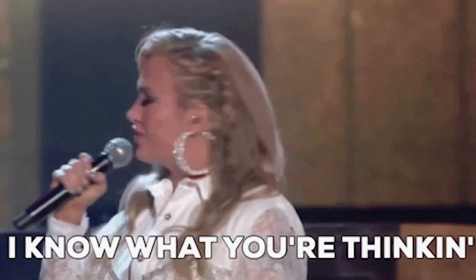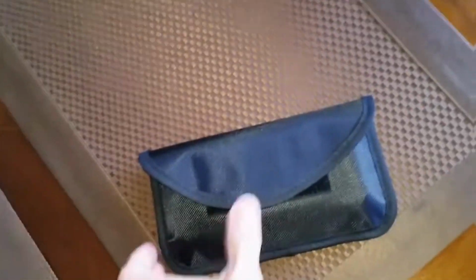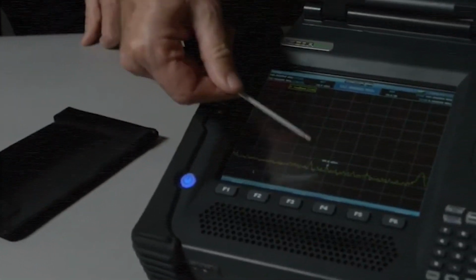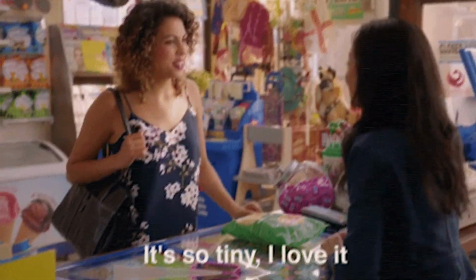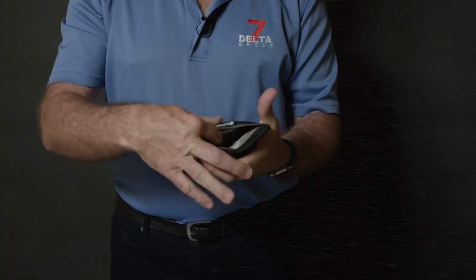Now, I know what you're thinking. A leather pouch for my cell phone? That sounds pretty old school. And you're not wrong, it might not be the most stylish accessory in your collection, but let me tell you, it does the job. It's got phone signals blocking, radio frequency identification, anti-degaussing, and protecting against radiation. Plus, it's small and lightweight, so you can easily slip it into your pocket.